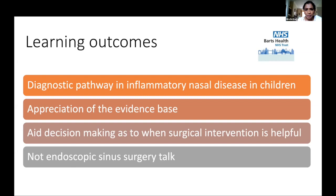Brilliant, Nara. The questions are coming in thick and fast now. The next question is slightly related. Is adenoidectomy effective in treating CRS in selected patients? And if so, do you know who these selected patients might be? So I think the simple and short answer to that is no.